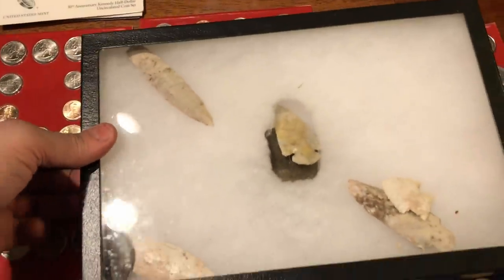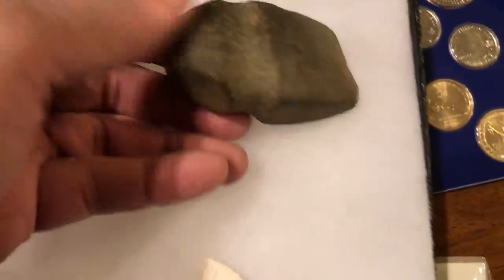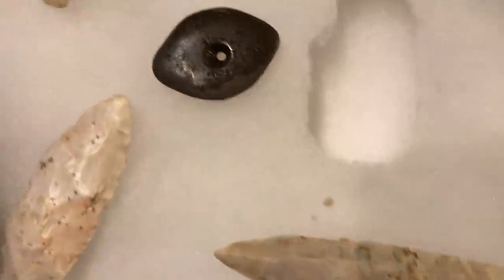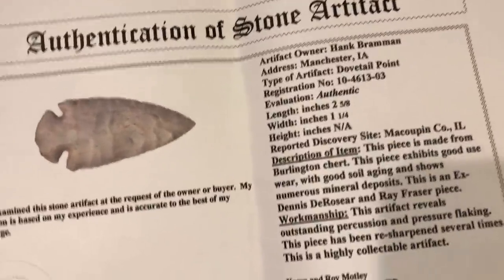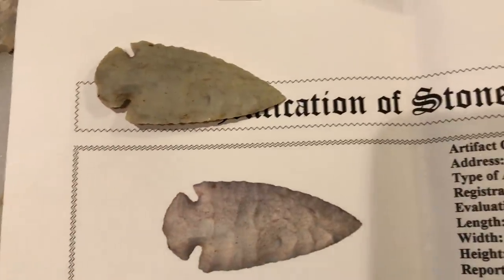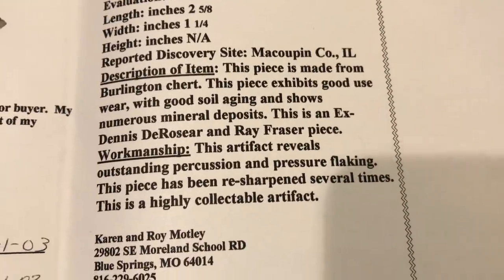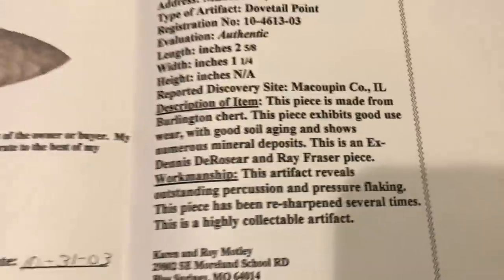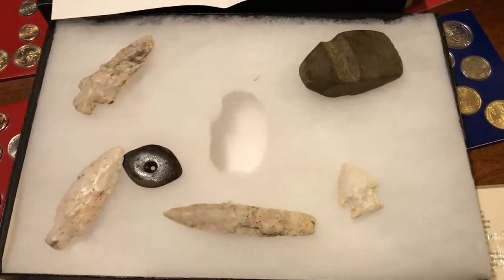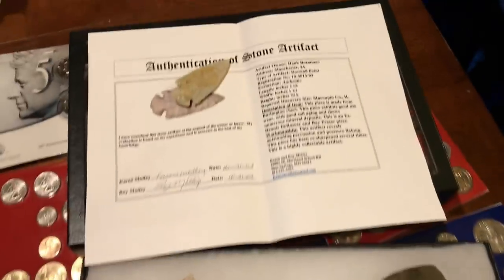So I'm gonna open this up and see what these are like. Okay, check this out. That's actually like a hammer that they would have used. It's the real deal. And these arrowheads, and then I don't know if it's a pendant or necklace. But check this out. Authentication of stone artifact. So, is that this one here? I don't know. Really cool. Out of everything, I probably love this stuff the most because it's authentic and extremely rare. But I'd like to know more about it. I'd like to know if that's what we're looking at right there.